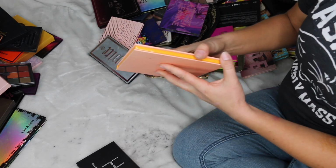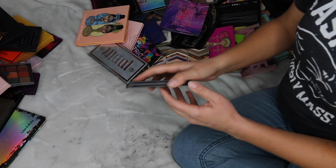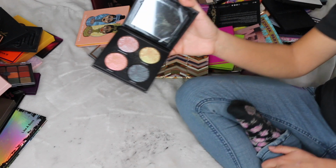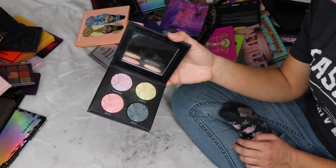I'm going to keep this palette too, and I might declutter it next time. This is hard for me, and I'm weak. There's been a lot of loss this year, what can I say? I think I'm going to hold on to it for now.